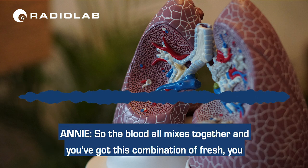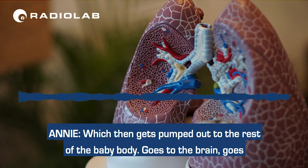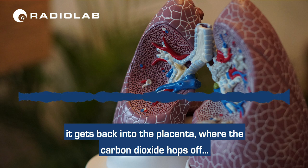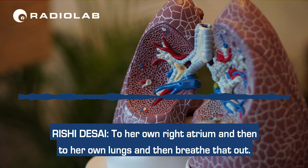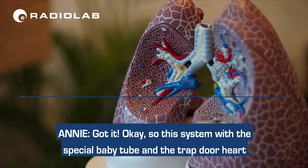So the blood all mixes together, and you've got this combination of fresh, oxygenated blood from the placenta and old blood from the rest of the baby's body. Purplish, maroonish blood, which then gets pumped out to the rest of the baby's body, goes to the brain, goes to the legs, and nurtures its cells. Eventually, it gets back into the placenta where the carbon dioxide hops off. And then mom will carry that in her blood to her own right atrium and then to her own lungs and then breathe that out. Wow. Got it? Got it. Okay.